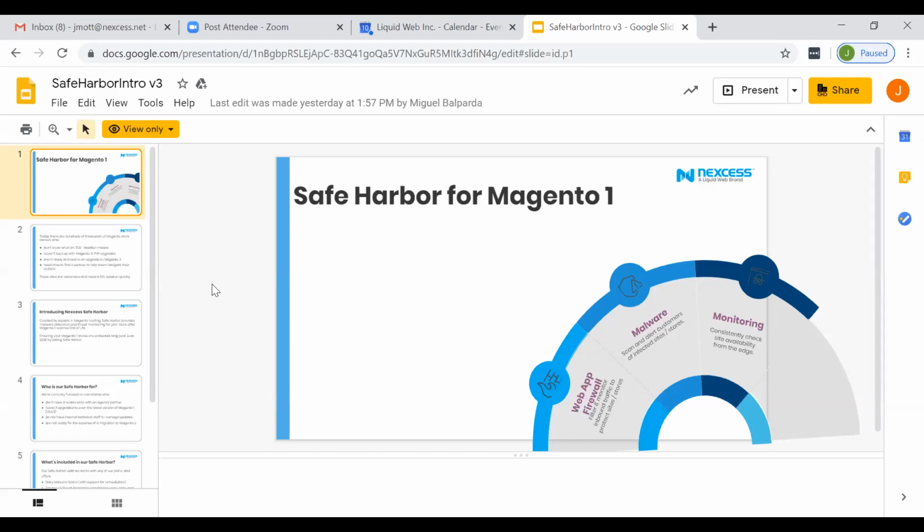So the whole intent with Safe Harbor, and the reason it was designed, is so that we can extend the life so you can migrate or re-platform. That's the sole goal. Our team will definitely provide that guidance. But the reason we set it through the end of next year is because what we see is it just really fizzling out.